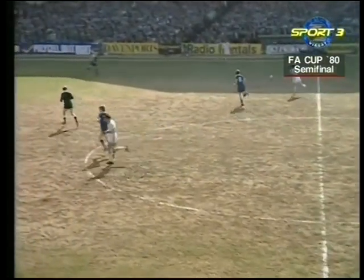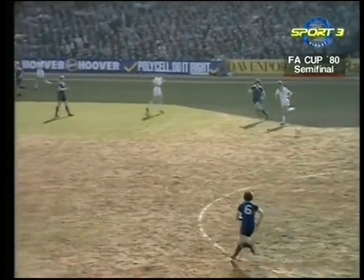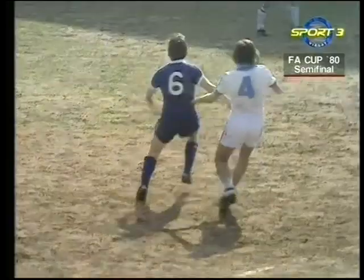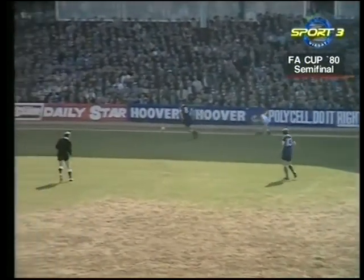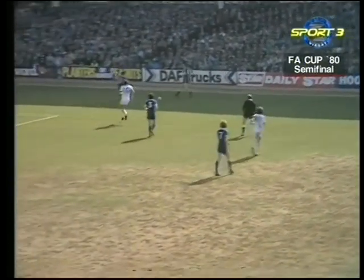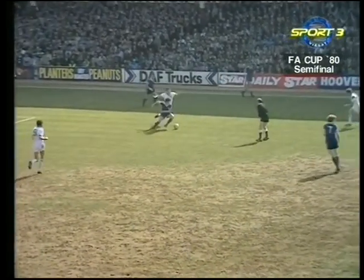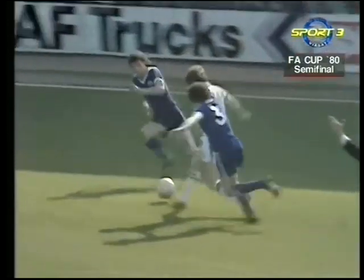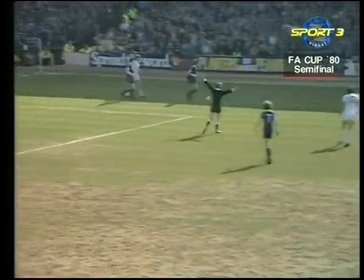Allen. Out to Holland. And this is Ross to Bailey. Oh, given away, and Holland so persistent. Ross in the way again, appeals for handball, not given.